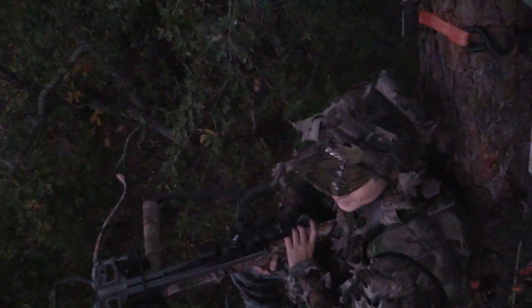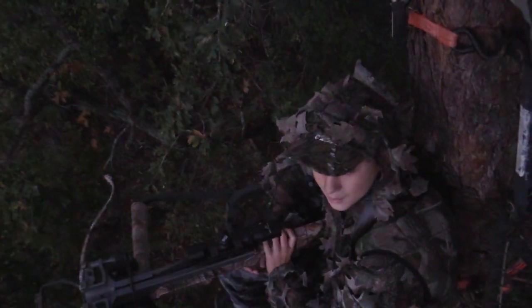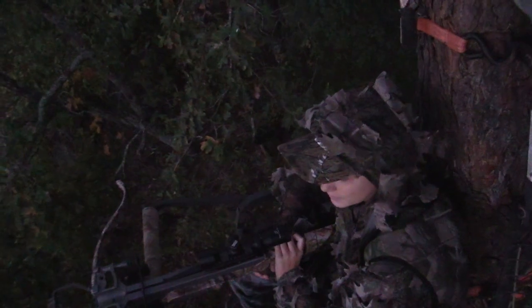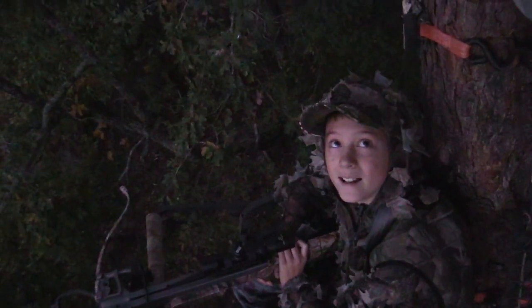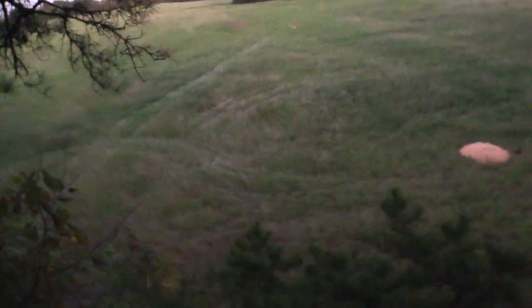That was a perfect broadside shot, man. You just hammered him. I said, where? Behind the shoulder? I said, that looks like his arm. I said, I'm going to go just a little behind it. That's awesome. I think I hit. I saw blood. Yeah, I saw blood too. You hammered him.